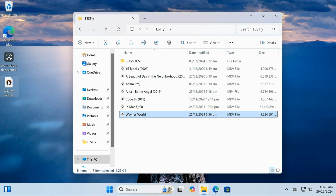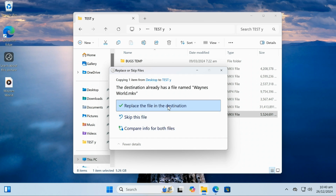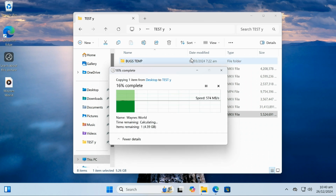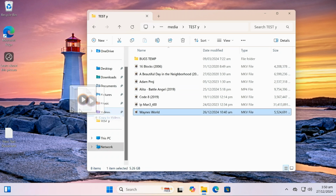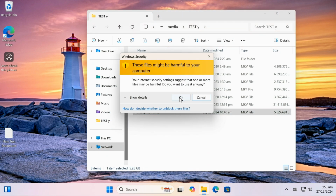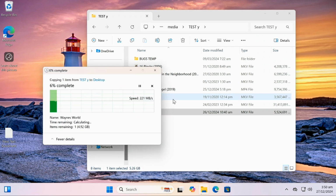Let's copy this back to the server, and you'll see that we still maintain our speeds up and down with this card. It's a great card. Alright, so now let's go ahead and test the TrendNet networking card. Now, this is the thing. I did notice that the performance in Windows was not good with this card. I don't know why it's better with Linux, but this is about as fast as you can get.